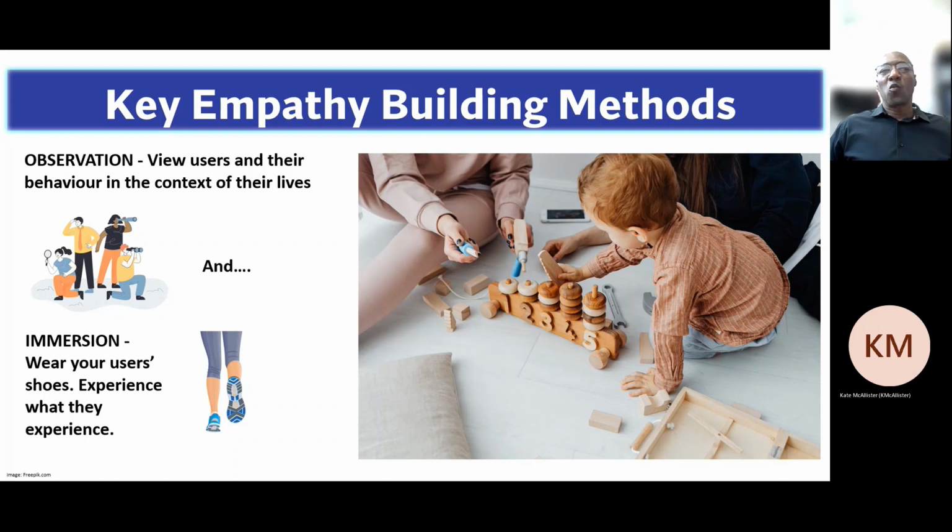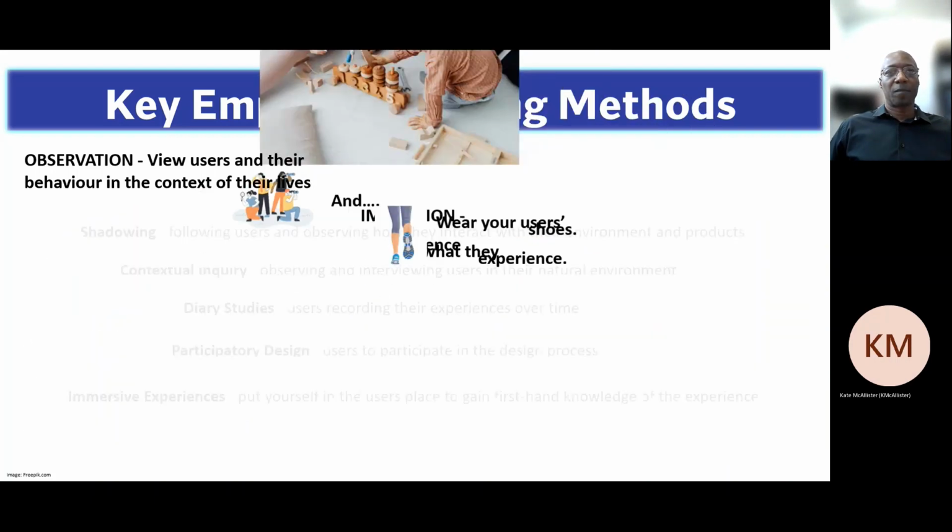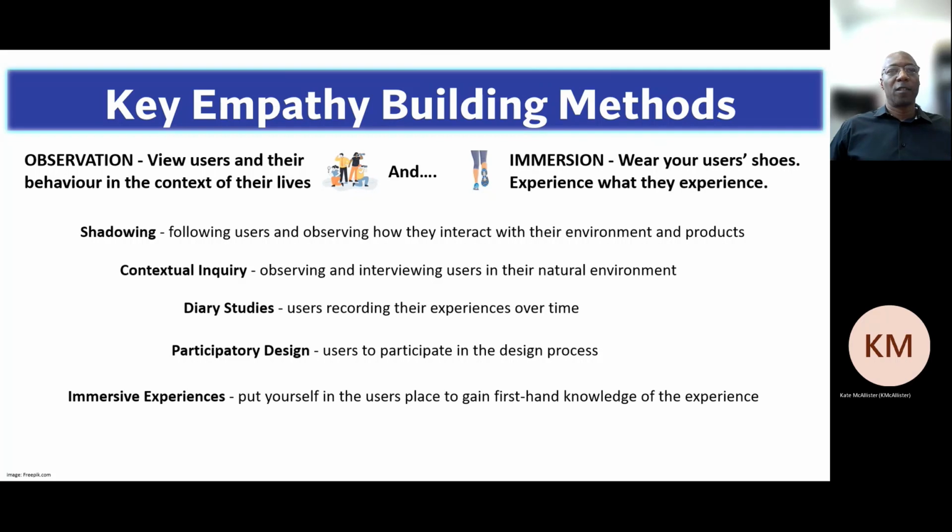To answer that question, we're observing all three people in the picture: the user, the toddler, the potential customer, the mother, and the influencer, the older sibling. User observation and immersion are research methods that allow designers to experience and understand the context in which users interact with their products or services.